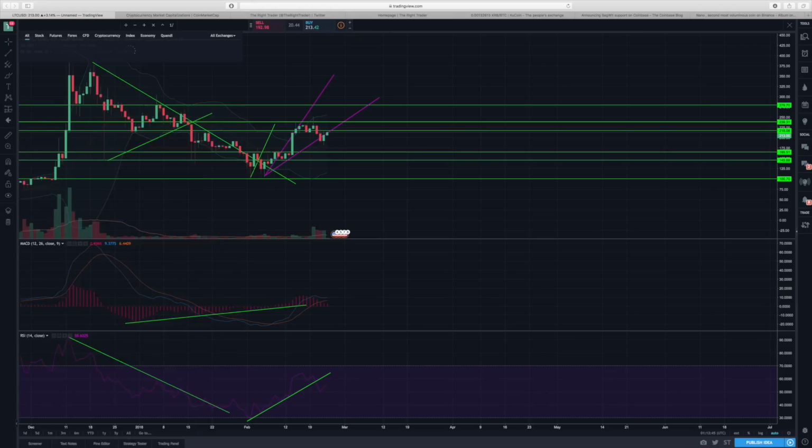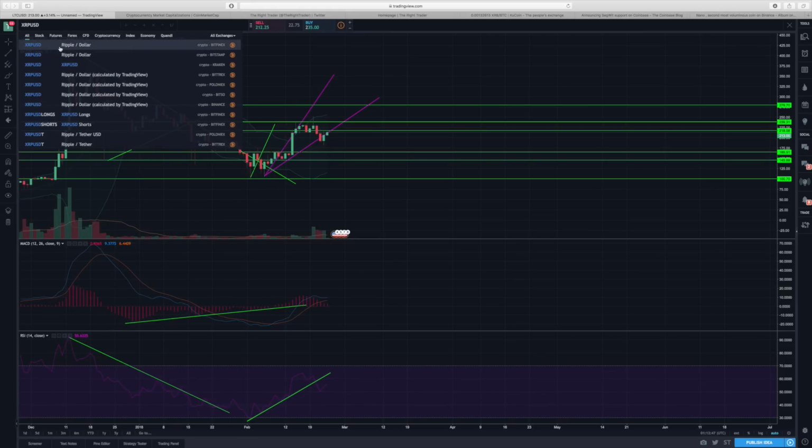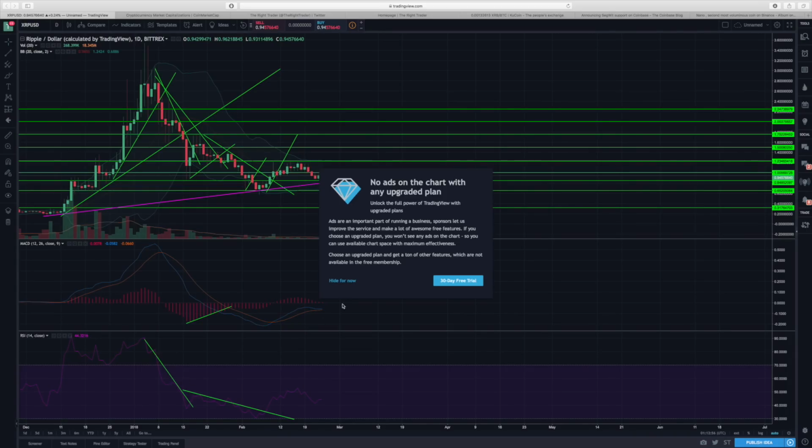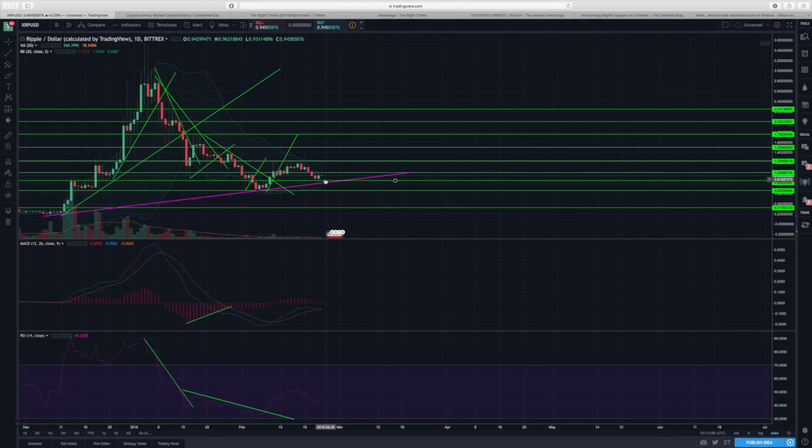Let's take a look at Ripple now and see if Ripple is also getting some bullish action here after the recovery bounce. And what we're seeing here for Ripple is that the indicators have held up pretty well. The price is trying to get back above the middle band, that's at 96 cents. And we're really just trading between 84 cents and basically $1.23. That's our bigger range that we're in. We are holding this uptrend line.